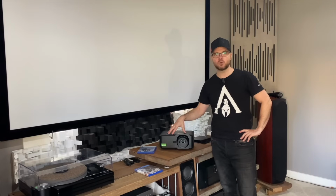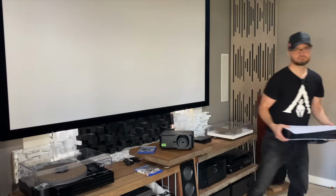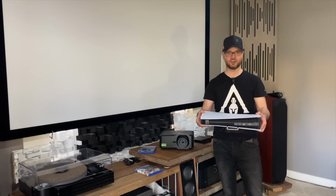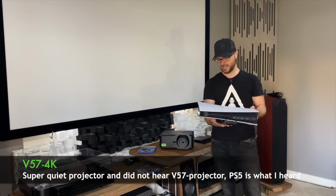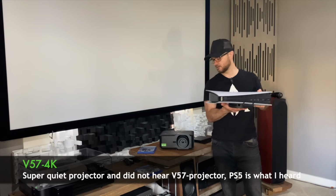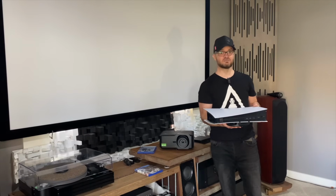Yeah, super quiet, super quiet. What I actually found more noisy was my PlayStation. Because I have the disk drive, or it had to load off the disk a bit, this was louder than the projector. I didn't hear the projector at all.